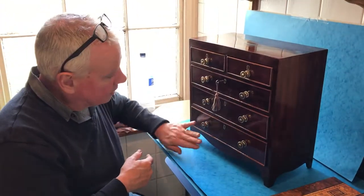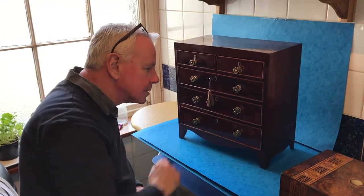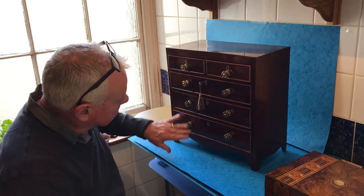All the original knobs and handles. There's one back plate there that's just been replaced. But apart from that, all the knobs are original.